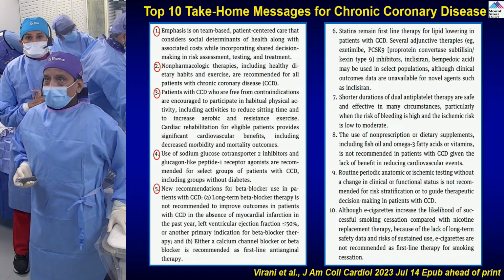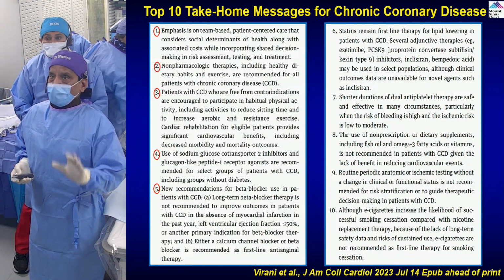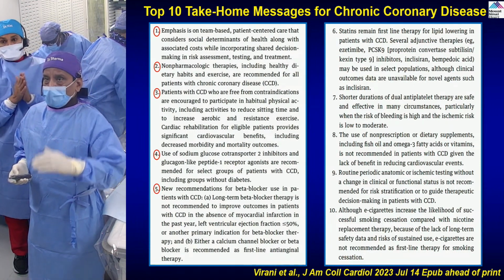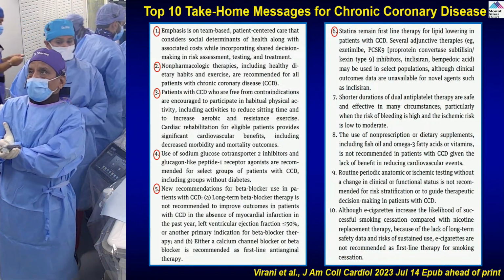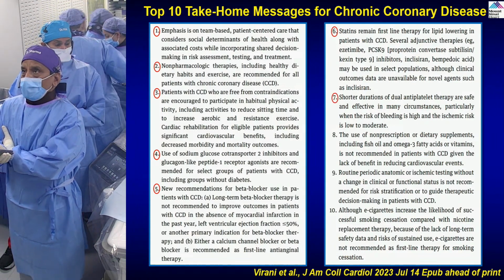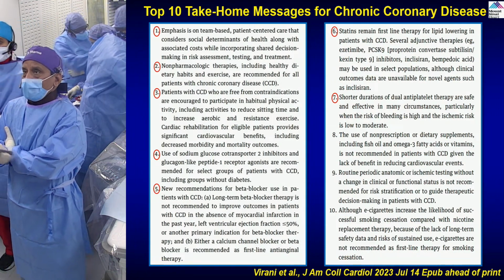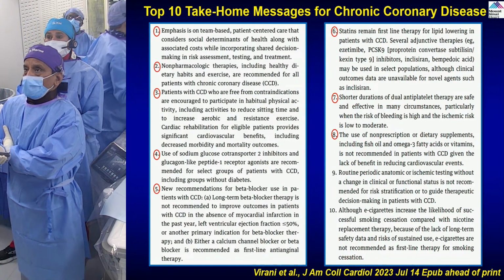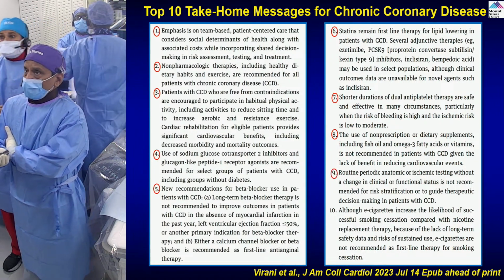Then a new recommendation for beta blockers: not routinely recommended, except in patients who have prior MI or left ventricular dysfunction, those cases are good. Otherwise, the calcium channel blocker has also come as a class 1 indication. Then statin remains the first-line therapy. Even if you're using a PCSK9 inhibitor and others, statin has to be given to all those patients. Then shorter duration of dual antiplatelet therapy is safe and effective in many circumstances. Cut it down rather than prolong. Then non-prescription or dietary supplements including fish oil, omega-3, are not recommended because they have not shown any benefit, although we routinely prescribe.